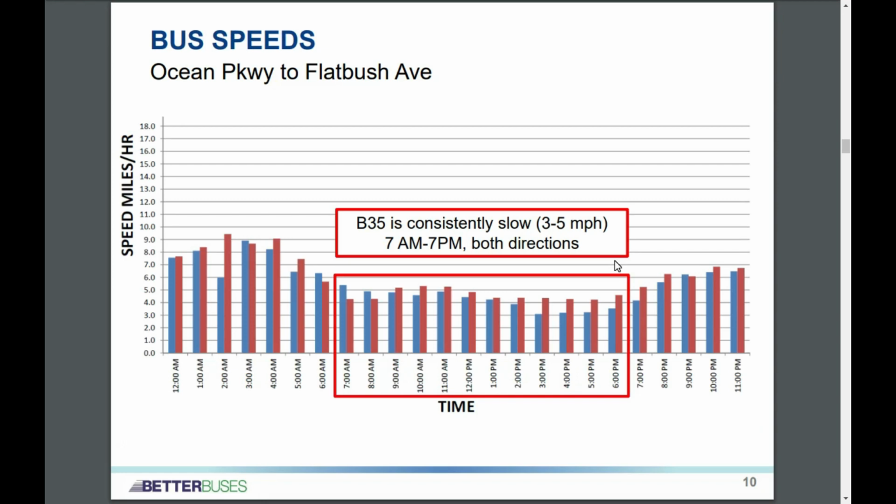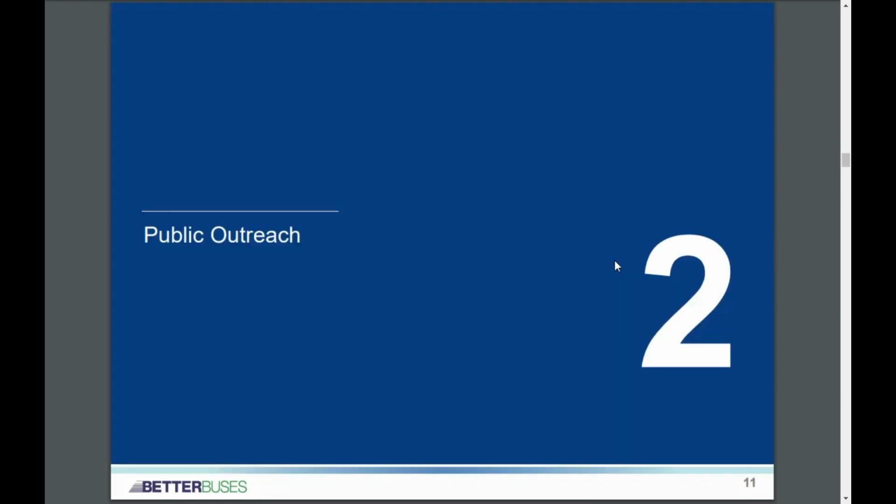Bus speeds, Ocean Parkway to Flatbush Avenue. The B35 is consistently slow from 7 a.m. to 7 p.m. in both directions. Overall average of 3 to 5 miles per hour between 7 a.m. to 7 p.m. The only time that the buses are operating faster, this thing only reaches barely even 9 miles per hour, and that's only like 2 a.m. in the morning. That's slightly above 9 miles per hour between 2 a.m. and 4 a.m., and that's when nobody's on the road at the time. Everybody's in their house sleeping. That's when night service is going on. Yeah, insane.